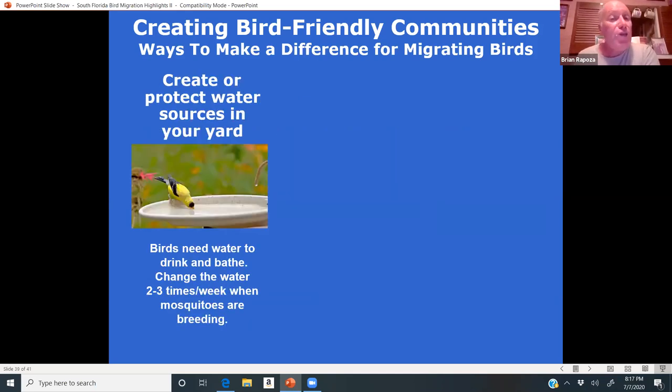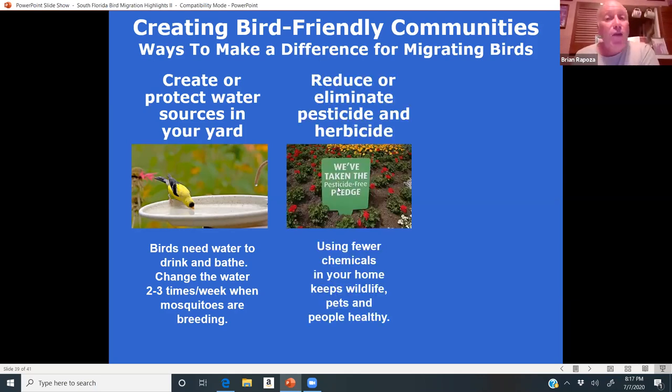Create or protect water sources in your yard. All birds need water to drink and bathe. Just remember to change the water 2 or 3 times a week during mosquito breeding season. Try to reduce or eliminate the use of pesticides and herbicides. Using fewer chemicals in your home keeps wildlife, pets, and people healthy.